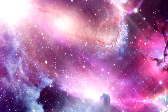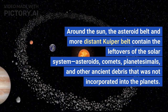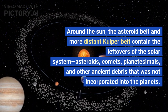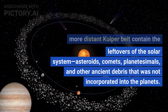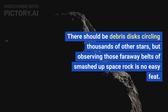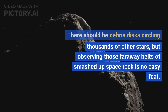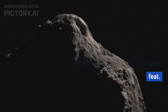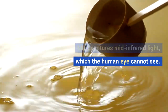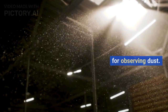Space leftovers. Around the Sun, the asteroid belt and more distant Kuiper belt contain the leftovers of the solar system: asteroids, comets, planetesimals, and other ancient debris that was not incorporated into the planets. There should be debris disks circling thousands of other stars, but observing those faraway belts of smashed-up space rock is no easy feat. MIRI captures mid-infrared light, which the human eye cannot see. This type of light is especially useful for observing dust.